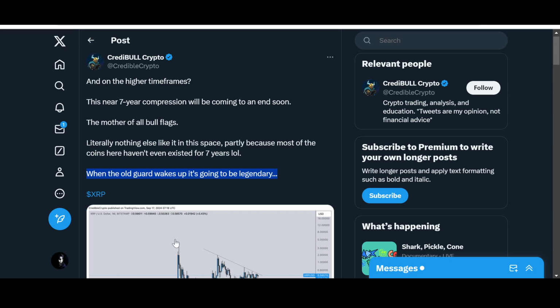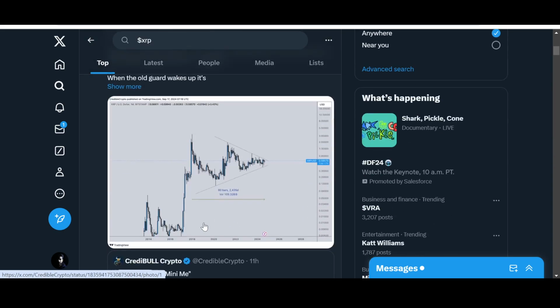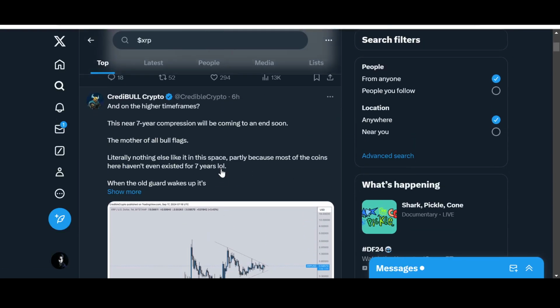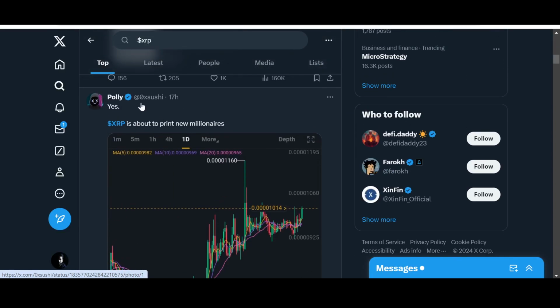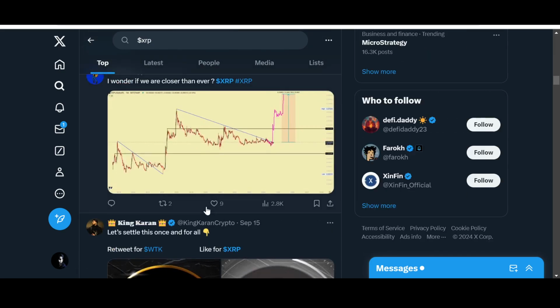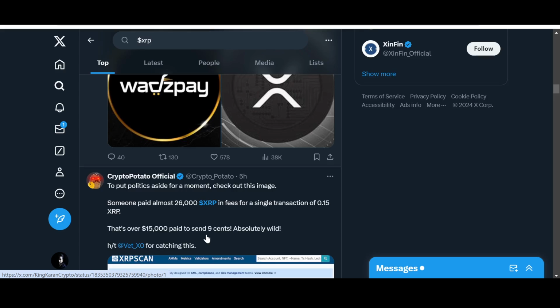So indeed, guys, XRP is one of the old guards, 7 years, and he's right, guys. He or she, they're right. Most of the coins, guys, they haven't even existed for 7 years, and XRP is in this long accumulation phase, or whatever you would like to call it. I mean, it indeed can be legendary, guys. Look at this, Poly: yes, XRP is about to print new millionaires. Moon soon. Some of the technicals over here.